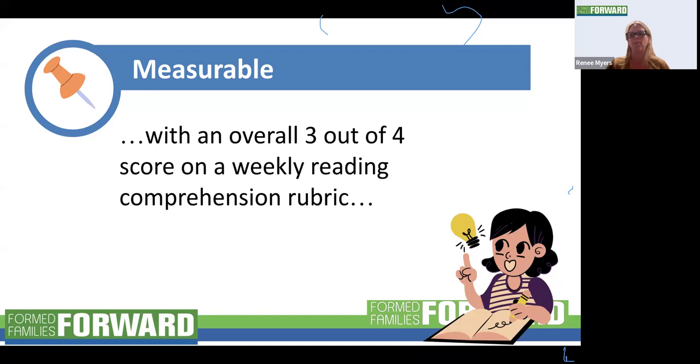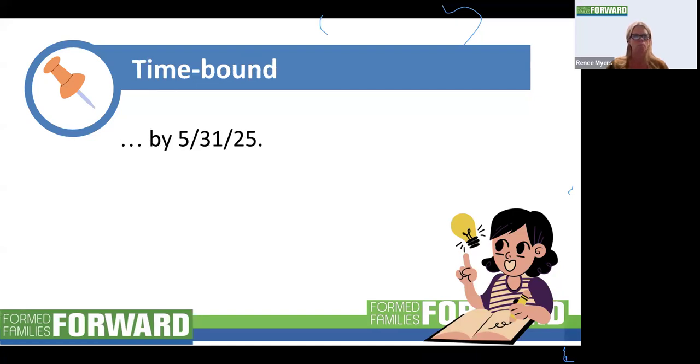Measurable means that the evidence is quantifiable. The goal describes the level of performance that will be needed to achieve the goal and determine if progress has been made. Time-bound, in this case by 5/31/25. Time-bound is pretty straightforward. Does the goal list the target date for when the goal should be met?